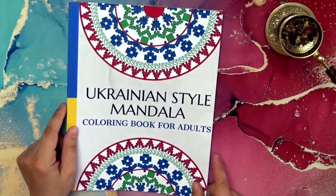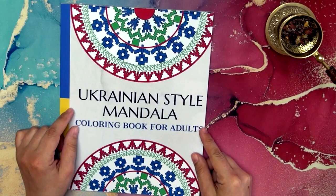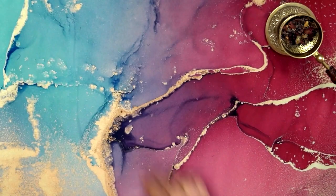I think this author has one other book out. It was something like Ukrainian style patterns, if I'm not mistaken. I'll have to look into it.